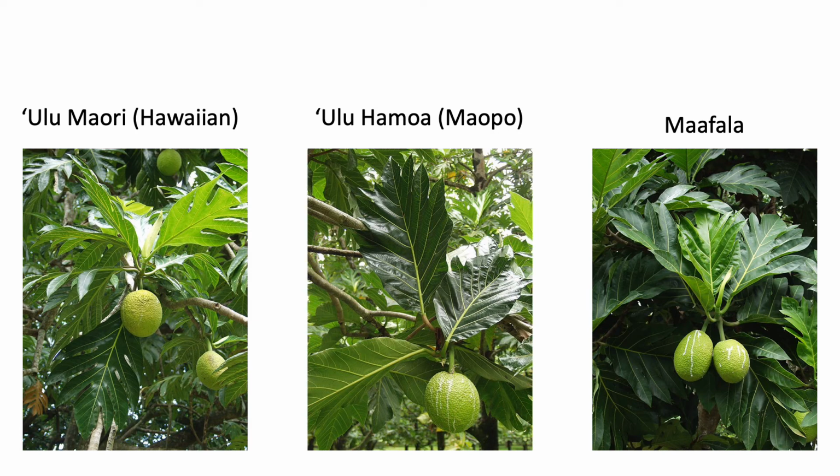Another common variety, pretty well distributed in the state, is maopo, also called ulu hamoa elsewhere in the Pacific. And this is one of those varieties that has an almost unlobed leaf. It's the only common variety in Hawaii that is virtually unlobed. So that's a pretty easy one to identify here.